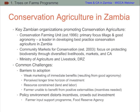Some of the ones that we've noticed is the way that conservation agriculture is often promoted. I think there's fairly weak marketing on the immediate benefit, resulting in particular from good agronomy. For example, every day that you delay your planting after the first rains in Zambia, you lose 1.5% of your yield. So if you delay for a week or two while you're preparing your fields after the rains come because the soils are softer, that can result in a 20% decrease in the overall yields just for a relatively small amount of time, it would seem. And the flip side of this is, of course, the longer time horizon of investments for some of the practices in terms of soil fertility changes, etc.